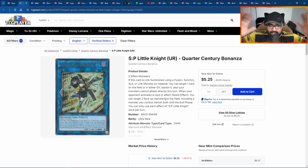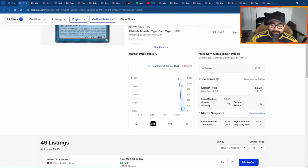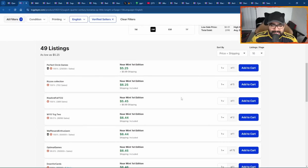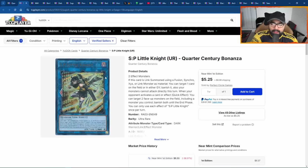The card is broken, and it's crazy. Never played it. Now I'm gonna have it. Maybe it gets banned. It is what it is. That's Yu-Gi-Oh. So I wouldn't go too crazy for it. But if you need it for yourself and you don't have Little Knight, no excuse to not come in here and pay 6 bones, pay $6.50, and you have your Ultra Rare Little Knight. Yeah, it's not the max rarity, but you have the card. You have access to the card.